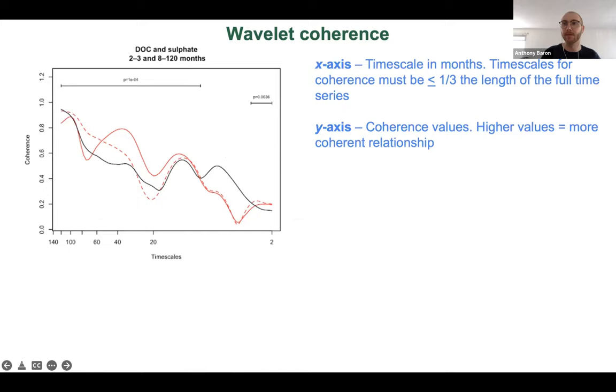the time scales, which is measured in months. So we have a period here from 2 to 120 months as the end point. The output is a little weird on these. It's a log scale and it reads from right to left. That's just a feature of the package that I was using. And on the y-axis, we've got coherence values. These range from 0 to 1, with 0 being no coherence and 1 being complete coherence. So higher values indicate a more coherent relationship.